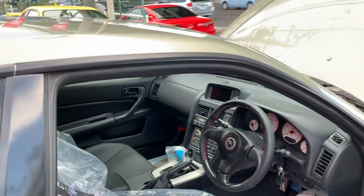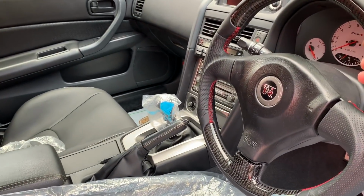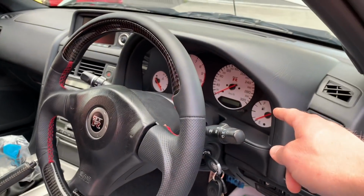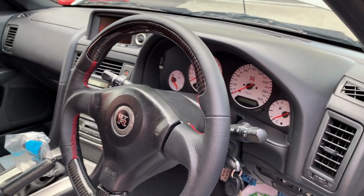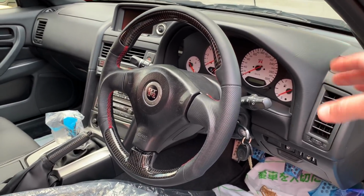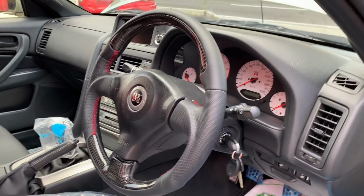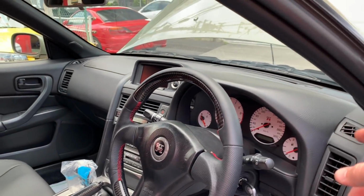Don also wanted a few upgrades done to the car before we shipped it out. He wanted the carbon fiber steering wheel installed, the Nismo 320 kilometer cluster. That's another thing that the V-Spec 2 and M-Spec NURs came with, was actually a 300 kilometer cluster from the factory instead of the typical 180 kilometer an hour. But he wanted the Nismo one, so we put that in.